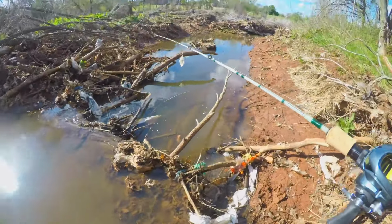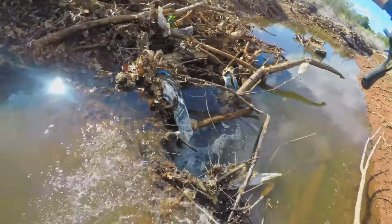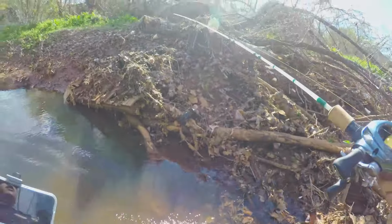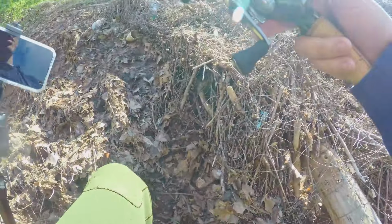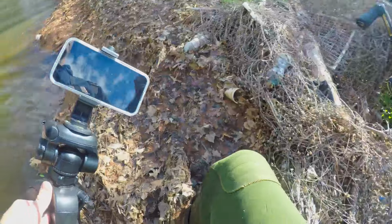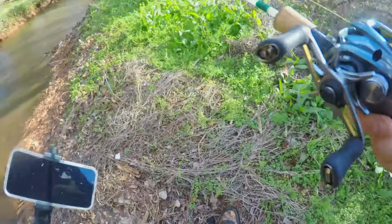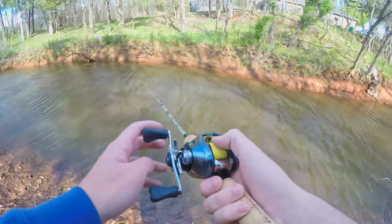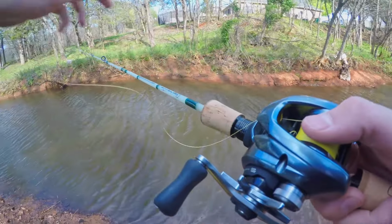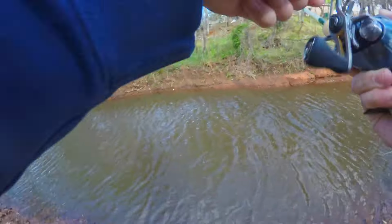We're gonna try and walk across Mr. Beaver's dam right here. Oh, did not fall in. That was actually pretty good. Thank you, Mr. Beaver. That's probably why all that's dried up back there, because that beaver dammed it up. But, oh well. Probably gonna get one pulling out my backlash, like I said.